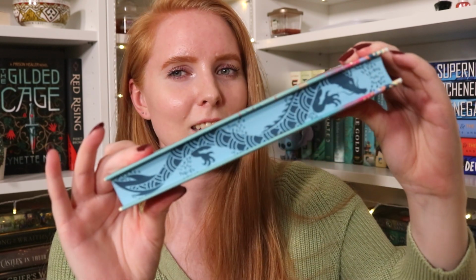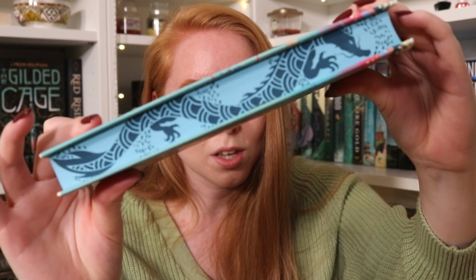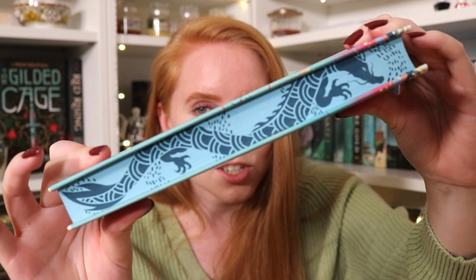I think it's a color change. I don't exactly remember how the original looks, but I think it has a little bit more of a lavender blue feel to it. It also has stenciled edges. I believe this is a sea dragon, at least I think. It's quite pretty. If only my camera would focus on the stenciled edges instead of me.